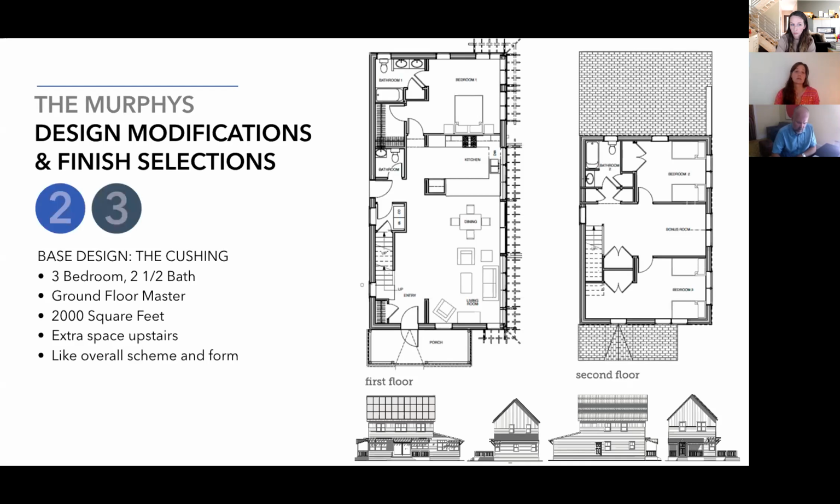and we proceeded with design. So as noted, they were starting with a Cushing. This is the Cushing base design as designed. Obviously, it has the gable front entry here on the short edge of the house that orients theoretically towards the front of the house or even the street side of the house. And in their case, however, the long edge of the house was going to be oriented to the road. So we made some modifications to make the design appropriate to the site.